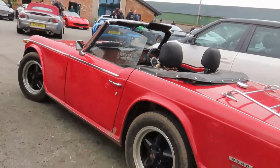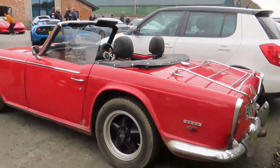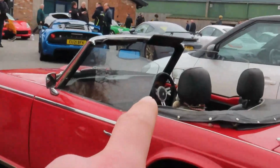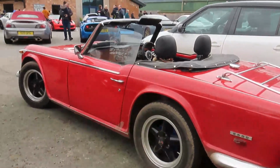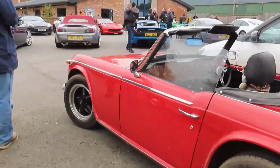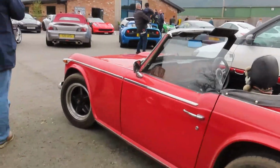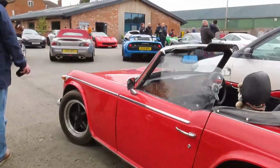Next to that, we got not a TR5 but an old TR250. So this is the American spec car. A lot of these went over to America. I presume this one's been converted to right-hand drive. But the one thing about the American cars is it runs on carburetors. The English ones would have been running on injection, but these ones run on carburetors, which makes it a bit simpler. Just a great old car.